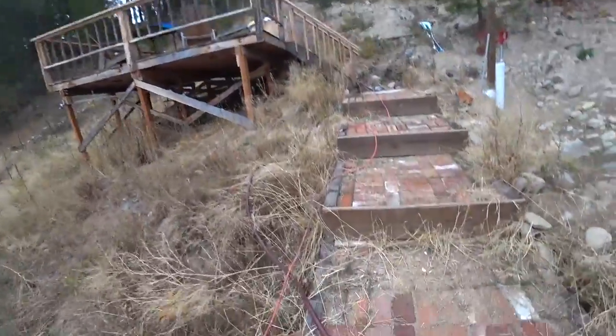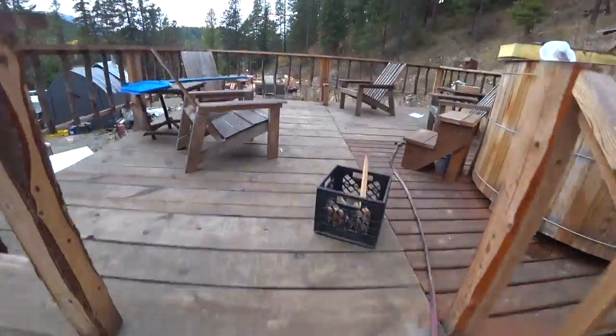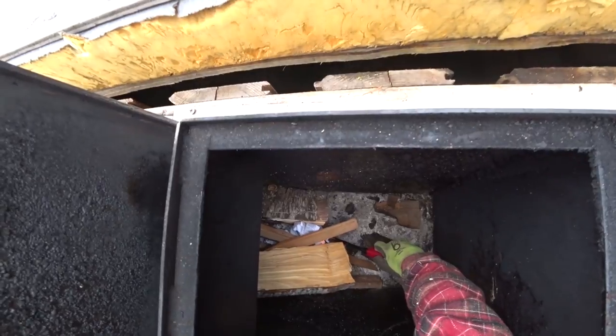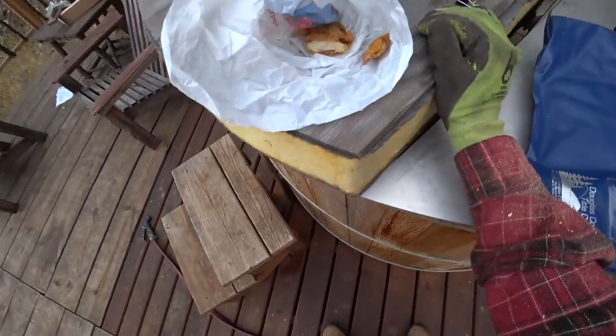We went hot tubbing last night and it was amazing. I'm a little concerned there's no smoke coming out of the chimney, so I think the fire I lit didn't go. No. That's where last night's dinner ended up.